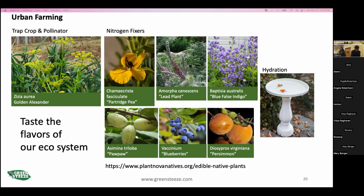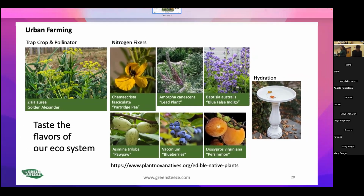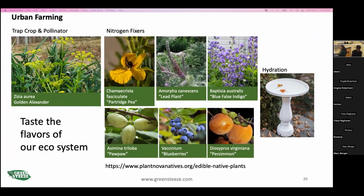Persimmons, I'm not a huge fan of that taste, but some people really like it. The native tree does grow kind of tall, and accessibility to that fruit can be kind of challenging. So if you're growing that for food production within your garden, then you want to consider that like you would an apple tree or anything else where you want to be able to access those fruits.